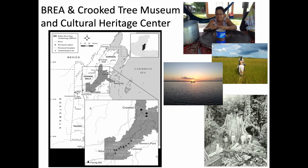As most of you know, the Creole are descendants of European and enslaved Africans who were originally brought to Belize by the British to work in the logging industry during the 17th and 18th centuries. The lower Belize River watershed is often referred to as the birthplace of Kriol culture. Many of the historic communities, including Crooked Tree, located right here, were originally established as logging camps, and most today are comprised of direct descendants of mixed African and European descent.